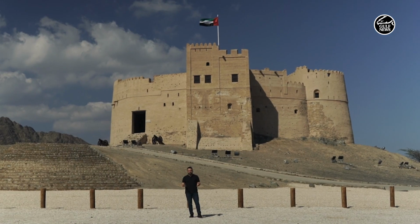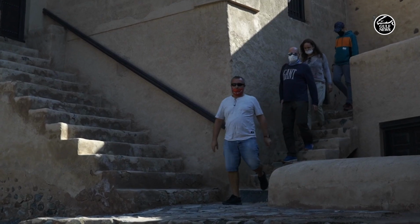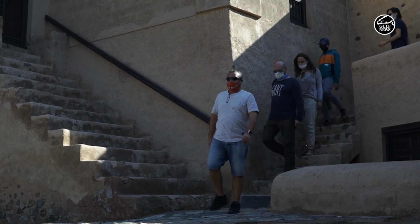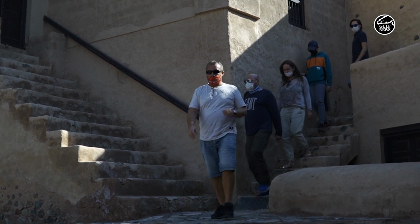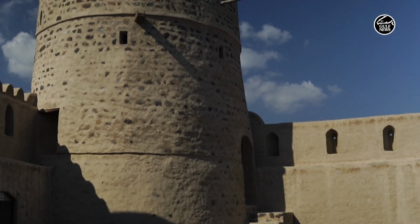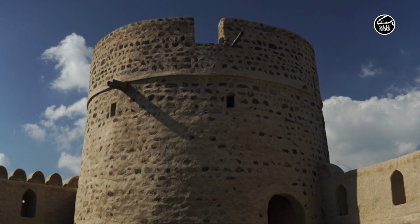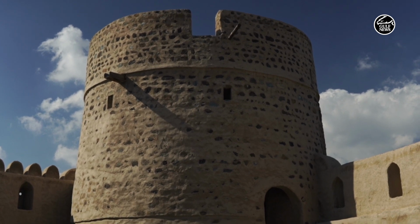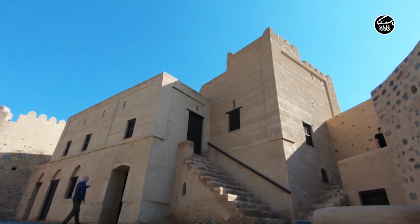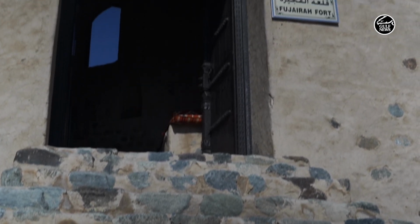When you're coming to Fujairah, one of the best destinations to visit is Fujairah Fort. In 1925, the British Navy destroyed 3 of the fort's towers, which led to complete abandonment. It remained untouched until 1997, when the Emirates Authority began its restoration.